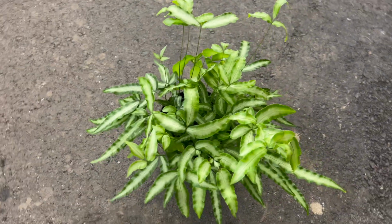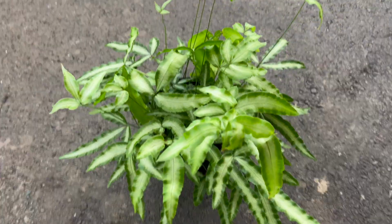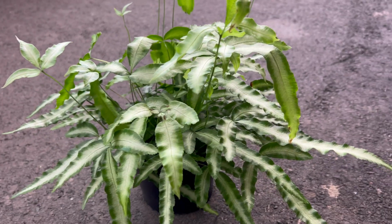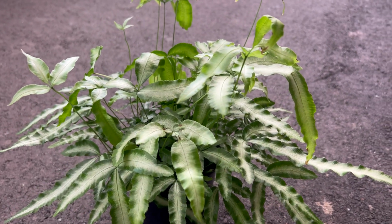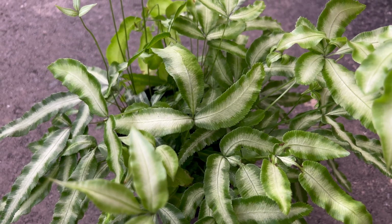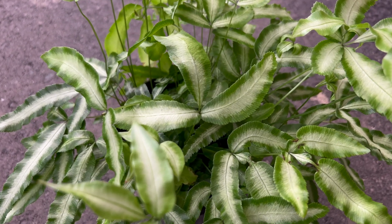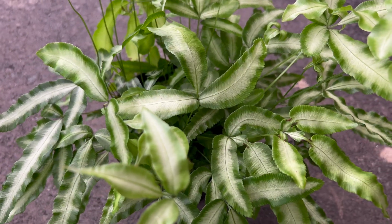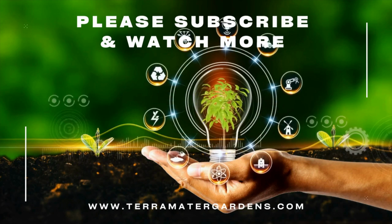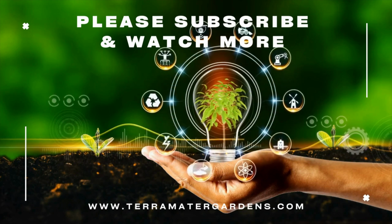This fern thrives in well-drained soil with bright indirect light. It is relatively low maintenance, requiring regular watering and a humid environment. Maintaining a consistent moisture level and protecting it from direct sunlight are crucial for its well-being. Silver ribbon fern adapts well to indoor spaces, shaded garden areas, and mixed fern collections, bringing a touch of elegance to your plant haven.